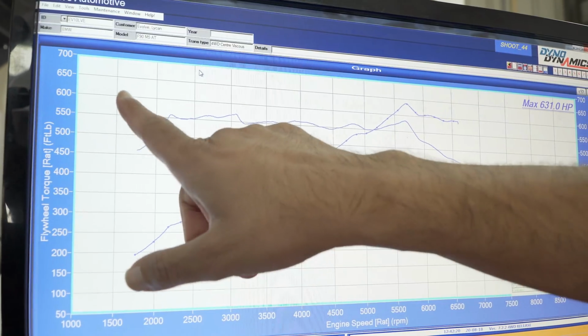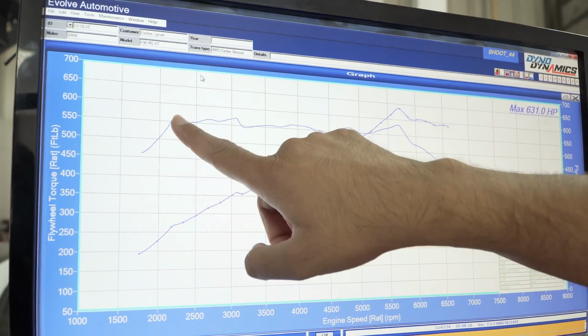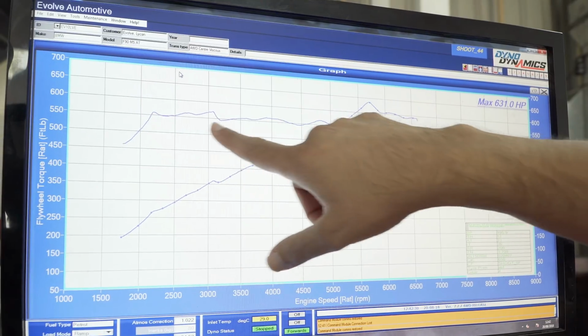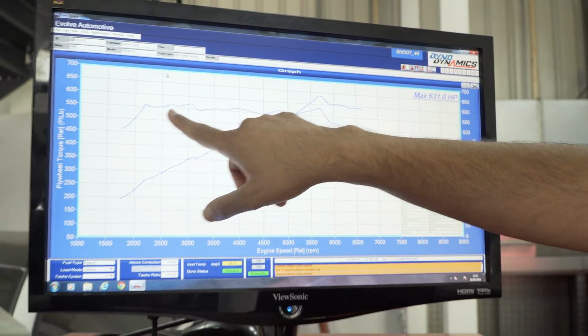As you can see on the torque graph, from just over 2,000 RPM to 5,750, it's above 550 foot-pounds of torque. So that's a really flat torque curve. It's making max torque for a long period of time, which is really impressive, and that's what makes the car so fast on the road.